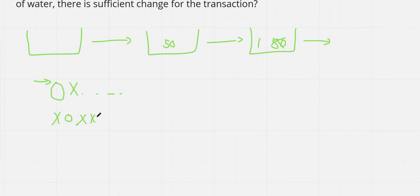Basically the number of 50 cents in the cash register corresponds to the number of people with $1 notes that can purchase water at a given time. So then we could have two people with $1 notes buy water, but then we have to have more X's.